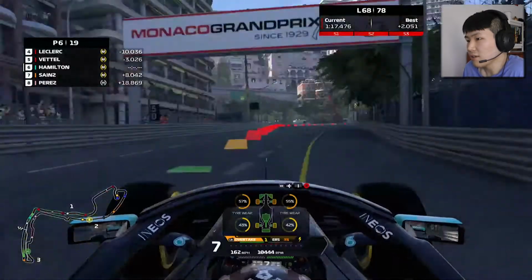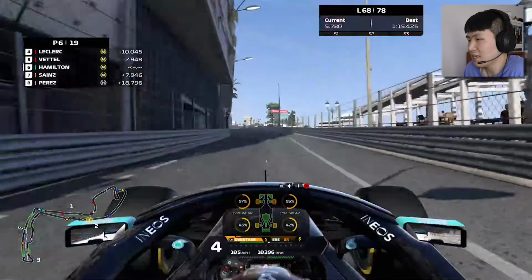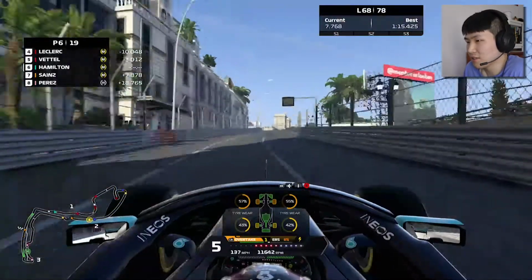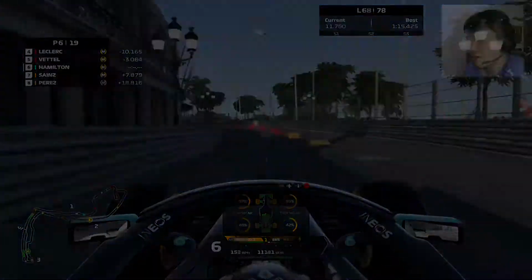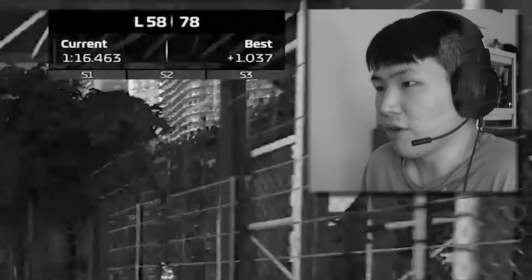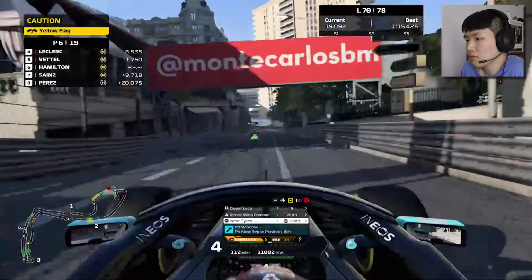10 laps to go. It's not looking good right now. Might be a P6 finish for us. I know I can find the time somewhere. Speed this up, get closer to Vettel and Leclerc. Oh, I'm praying for a miracle. We're gonna lose this sprint corner. You need to hope for a miracle. Okay.